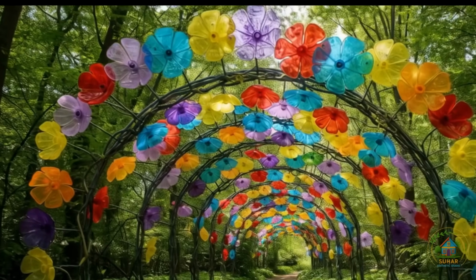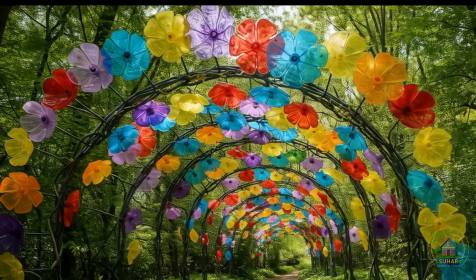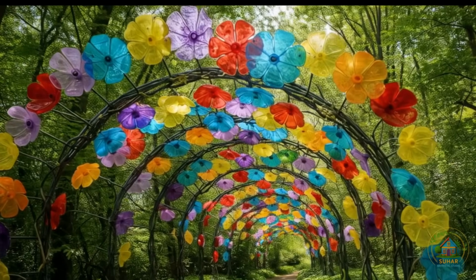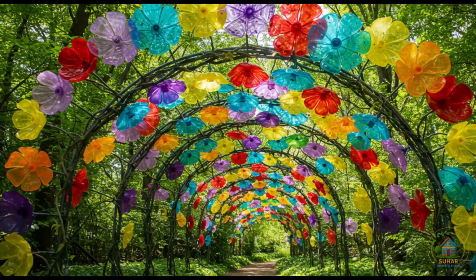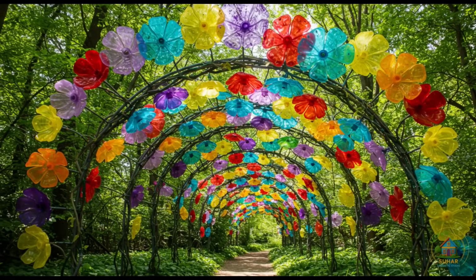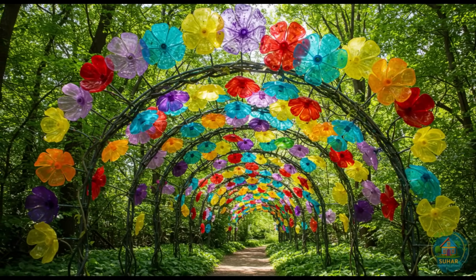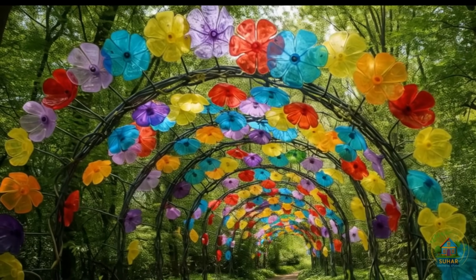Four. Bottle flower tunnel. Step into a world where creativity meets sustainability. A magical tunnel blooming with vibrant colors, not from real petals, but from recycled plastic bottles. Each one of these stunning flowers was once a discarded plastic bottle.